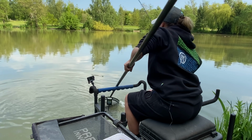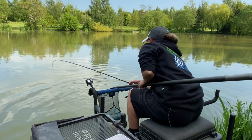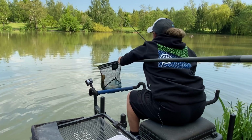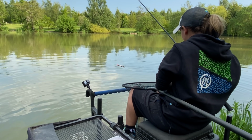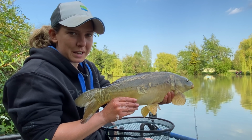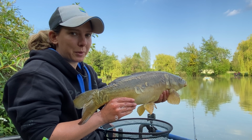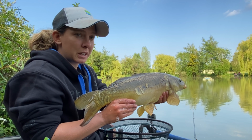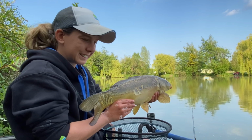Good. Yeah, there we go. There you go, lovely long lean mirror. About £5–6. No better way to catch him this time of year than on that pellet wag. Keep it plopping them pellets in, put yours in the middle and away it'll go. Let's slip him back.